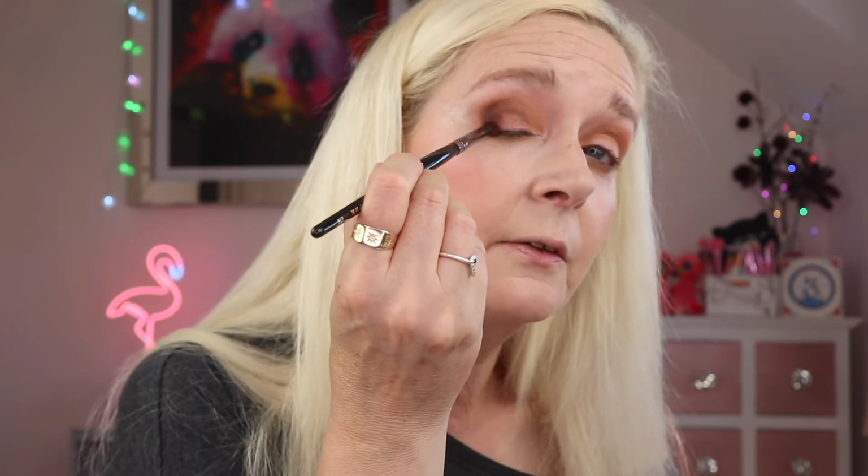Fair bit of powder kick up when you touch that deep shade, so I've been careful to tap off my brush with that. Building the shade in the outer V and quite high into my outer corner of my crease there. And I am bringing it through my crease, but not as vivid when it gets more towards the inner part. Just going to change to a slightly bigger brush for my outer V. Yeah, I think that's diffusing the product better.